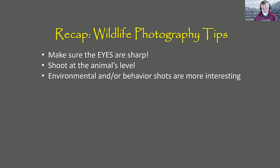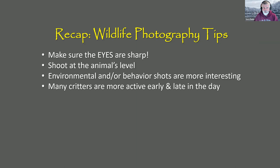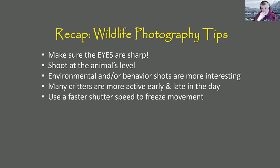Remember, environmental or behavior shots can be far more effective, far more interesting than that image of a bird sitting on a twig or a tree limb that fills the frame. They're both good, but don't feel bad at all if you don't have one of those monster lenses. You can still create great, meaningful, educational images. Remember that many critters are more active early and late in the day. And if you really want to freeze movement, and animals tend to move, use as fast a shutter speed as you can get by with.